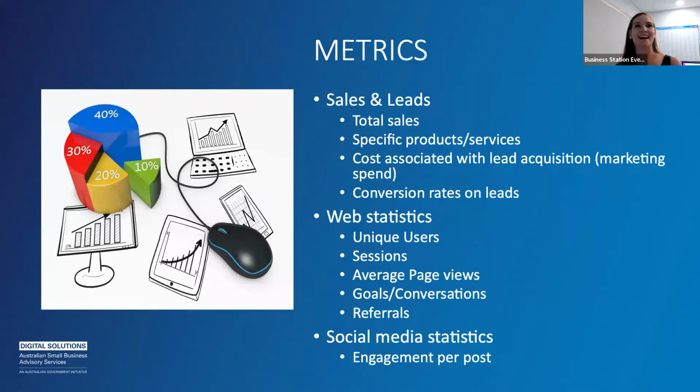So in saying that, you might be wondering what to measure. I would recommend, at a minimum, you set up monthly reporting to measure a few of the things that you see on the screen there, which I'll run through. But first of all, your sales and your leads.